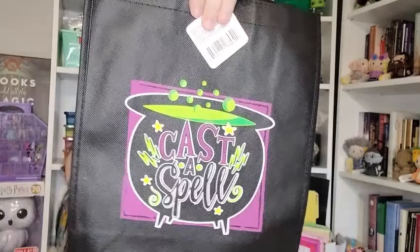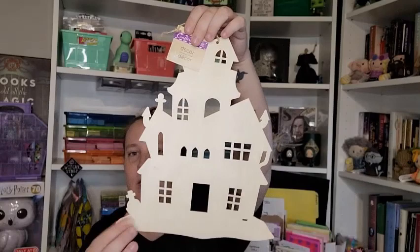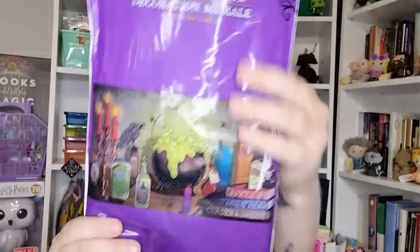I also picked up another version of the wooden haunted house. I believe they have 4 different versions. So I have one of the 4, and then this is the second of the 4. And I also found another wall background. This one has a cauldron with some potions and witchy books.